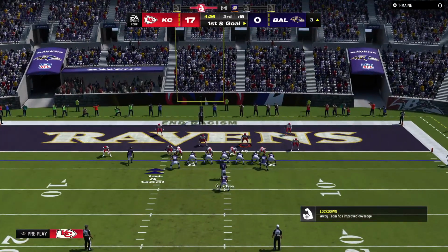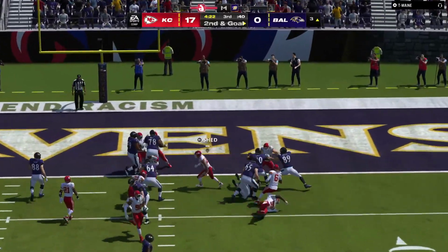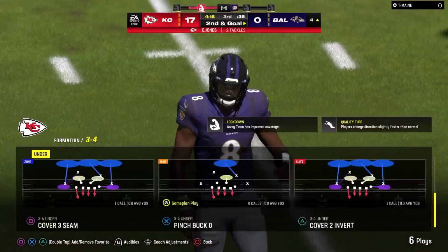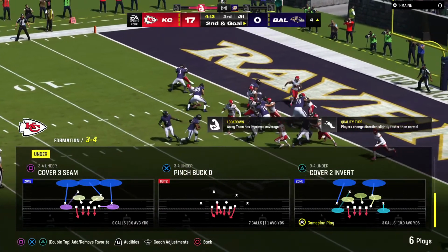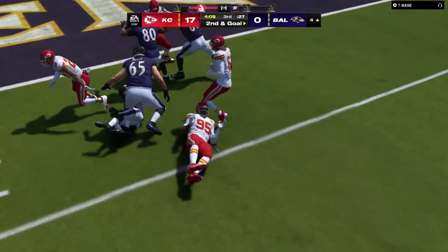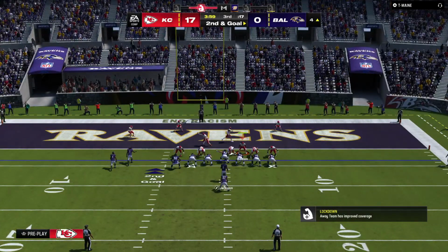First and goal, and they've got to be thinking a chance to get right back into this football game. Dobbins will struggle to get to the line of scrimmage as he'll be tackled back at the 4-yard line. It's a loss of a yard there, and it's second down. This is a critical sequence here for this offense. Things really haven't gone their way so far. This could be their chance to get back into it, but they've got to find a way to punch this ball in. From back at the 4, here's second and goal.